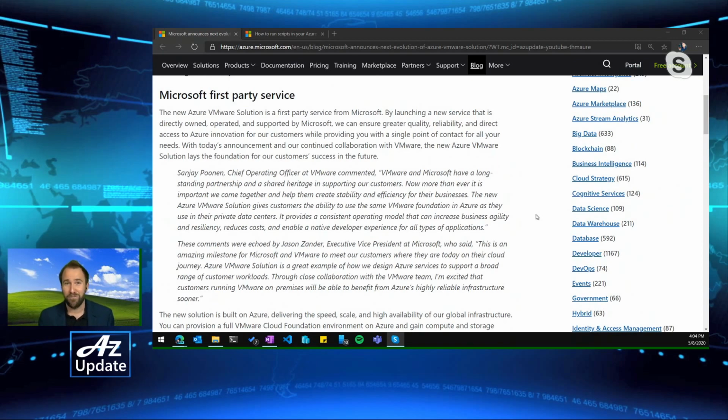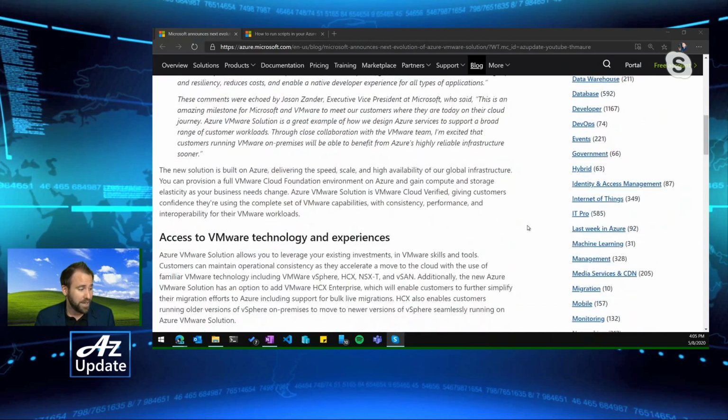I mean, this is one of the hell-freezes-over news items again, right? We were very surprised when we saw this, and I think it's pretty cool. I think it's a very good thing if you have VMware skills today, and you probably are looking at cloud solutions and you've got to go to the cloud, but you still want to leverage your existing skills. This gives you the opportunity to do that.